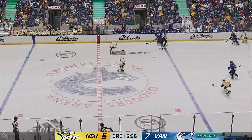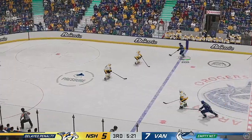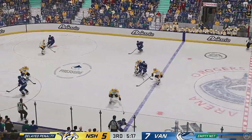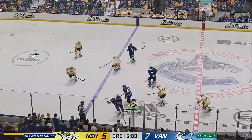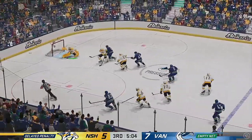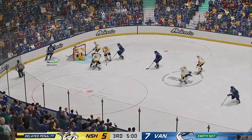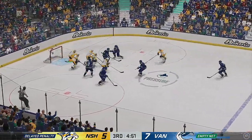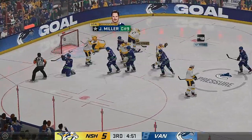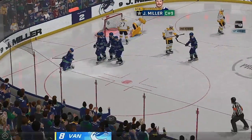The Predators are trying to shrink their deficit in this game. They're playing aggressive in the offensive zone, and they just wire one off the post as they try and claw their way back in. Vancouver's across the blue line. Just slide. From behind the net. Moves it to Besser. And they score on the delayed penalty to make it count.